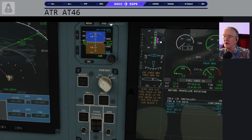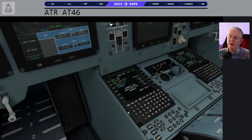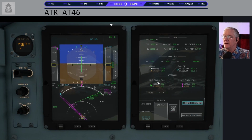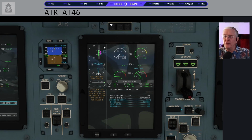Trims. Have we set the trim? No, we haven't. We have not set our trim. So let's see. To set the trim, if you come down and we go back to that one panel here, takeoff trim is supposed to be up 1.7. And if you look over here, there's a little bug for the trim.